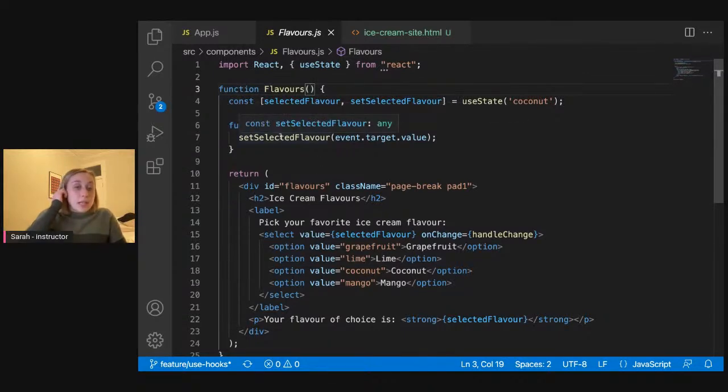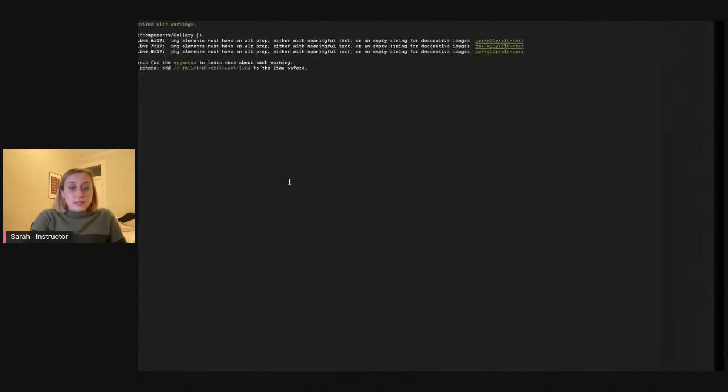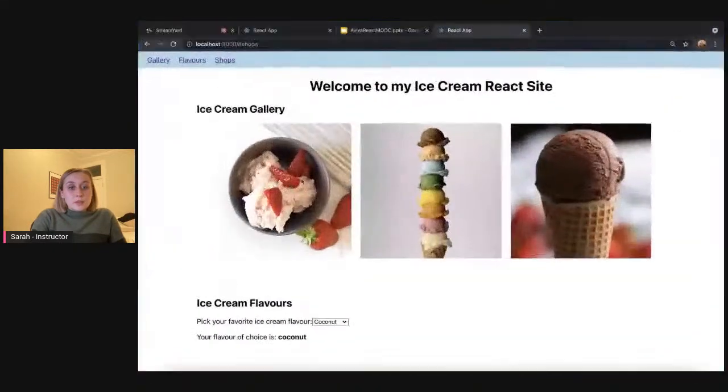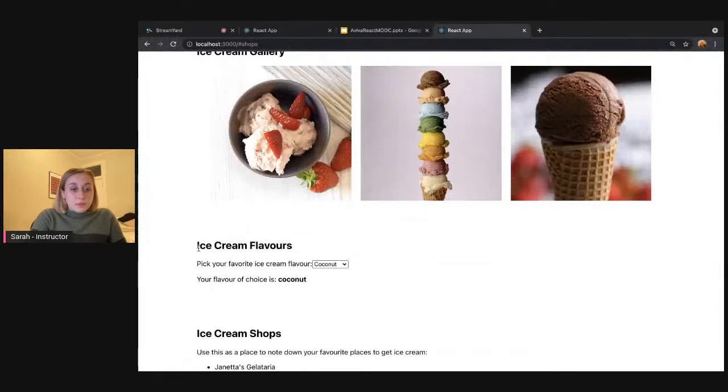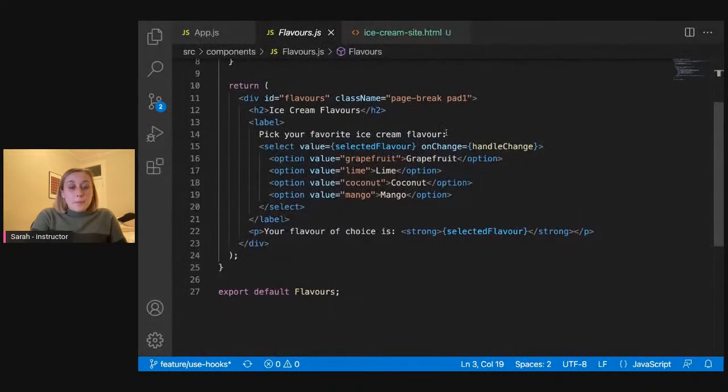And let's have a look at what's happening here. So let's look at the HTML first so we can contextualize it. So the flavors section, we've got this header, we've got this little box that changes, and then we've got this bold piece of text that updates to whatever the user has selected. So what does that look like in React? We've got H2, so that's our header. We've got a label, and then we've got this select. Remember, your select component is that drop-down button.